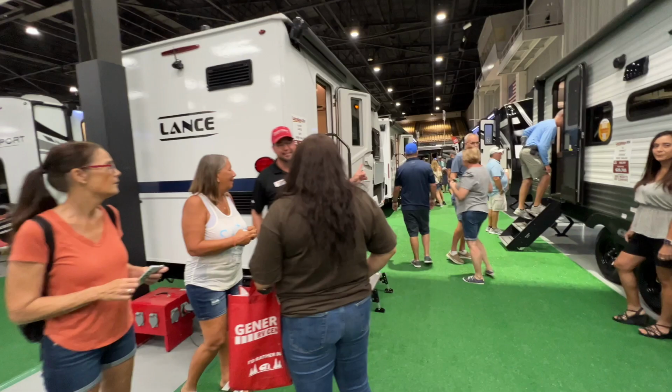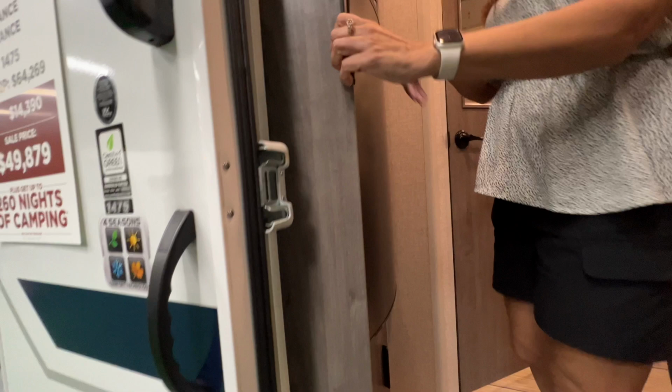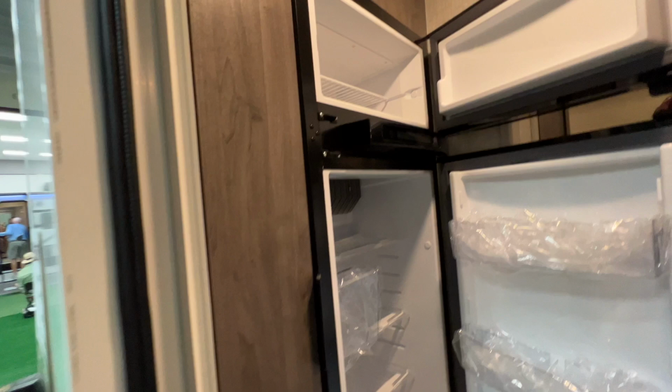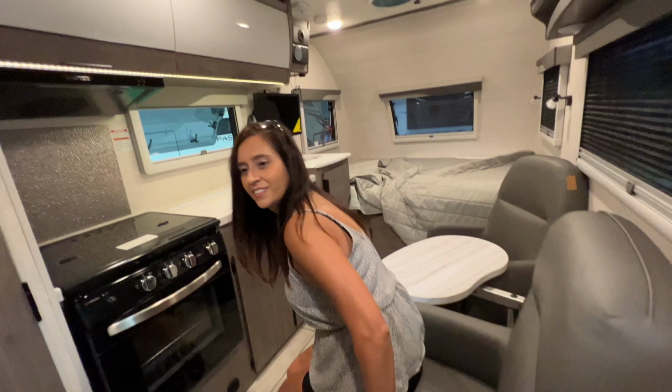This is the Lance 1475. Let's step inside. Upon entering, there's some storage and the refrigerator and freezer. Check out the bathroom. It is not a wet bath. Swivel seats.